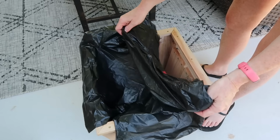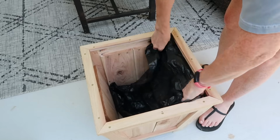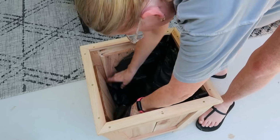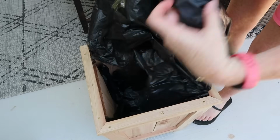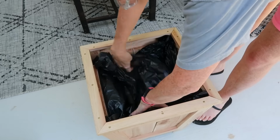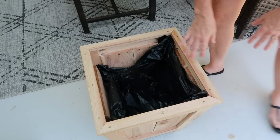Marion had seen where you could use plastic trash bags to line them. So for now they're not going to have real plants in them, and you could staple these along the inside. But I'm just going to lay these in here, stuff them in here for now, and use some potting soil to put in here to hold up the plants that I got.